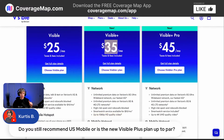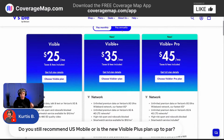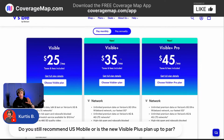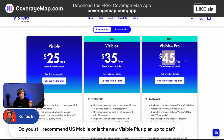And they did all this by lowering the price from $45 to $35. Annual pricing is also a bit lower, $375. It used to be $395. So Visible Plus, basically giving more people the features they need at a better price. Visible Plus Pro. Now, if you were sad about the missing features, that free Apple Watch line, that international talk and text, no worries. Visible Plus Pro is here. Same price as before, $45 a month.